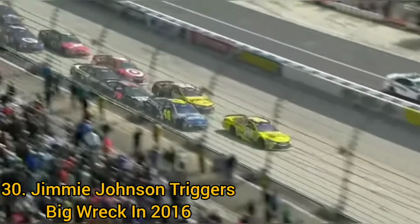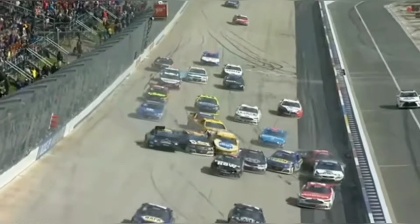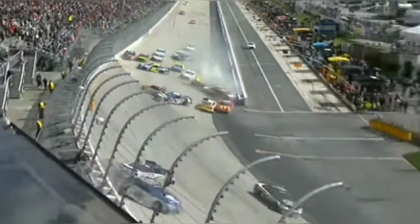Josh Williams spins to the outside, and then here comes Jaskell in the 13, and just so much momentum gets him up on top of the 78. Oh, no! Johnson's out of it. Big wreck going to happen here on the front straightaway. No, man! You are kidding me?